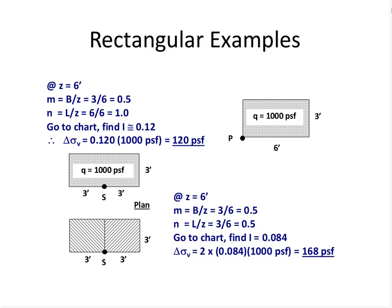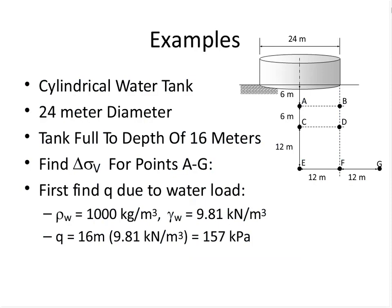So to find my influence value, I'll calculate two things called M and N. M is B over Z, which is the short width over Z, Z being 6 feet, the depth I'm interested to calculate the stress change at. So I have 3 over 6 is 0.5. N is L over Z, so I have 6 feet divided by 6 feet is 1. I would take M and N and go into the chart.